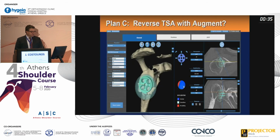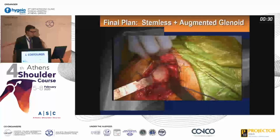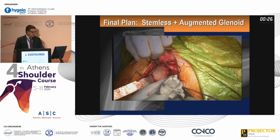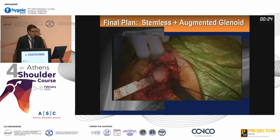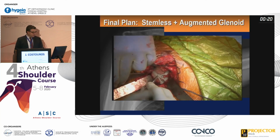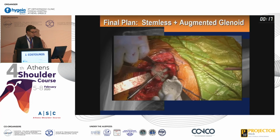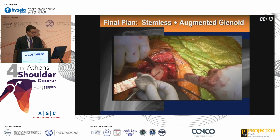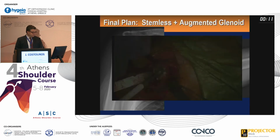Well, what about a reverse with an augment? Perhaps if the patient was older, we would go with that route. But I elected to go with an anatomic stemless with an augmented glenoid. We have a nice 3D printed model, which is available on request at the time of surgery, intraoperative guidance, and we can execute the plan, as we see here.